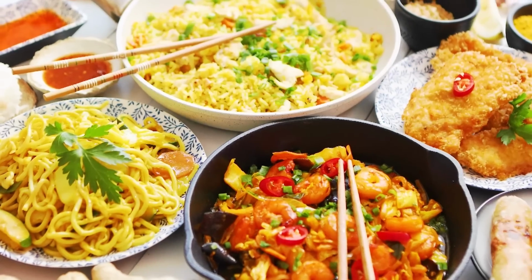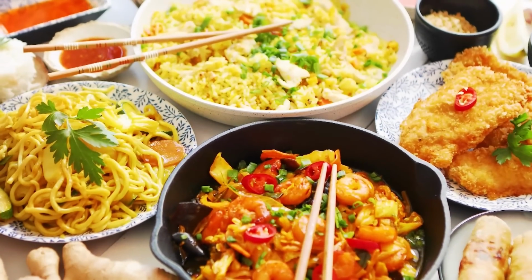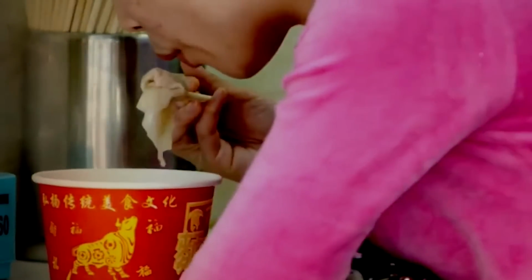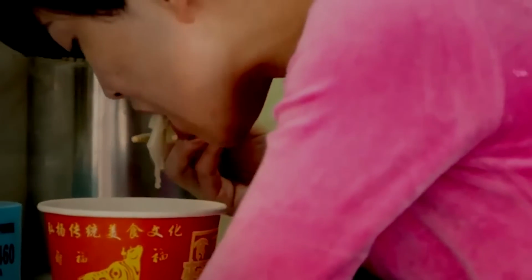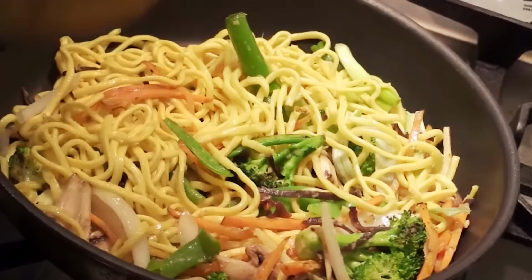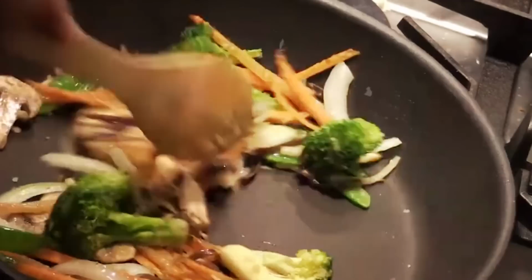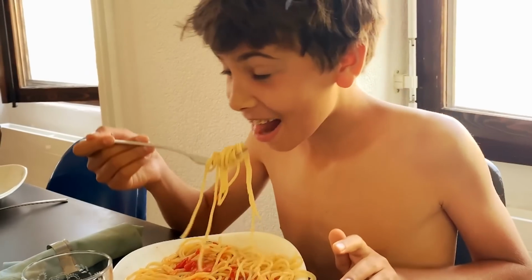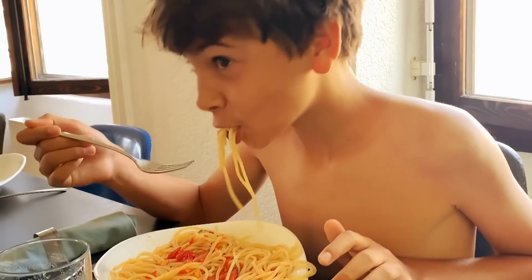Historically, noodles have held a revered place in Asian cuisine, with archaeologists finding the earliest examples in China over 4,000 years ago. This updated recipe calls for quick-cooked noodles, fresh vegetables, and a splash of soy sauce, culminating in a meal both satisfying and straightforward.